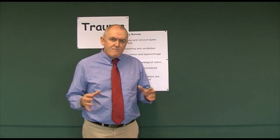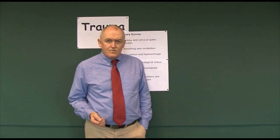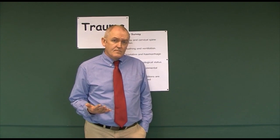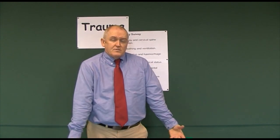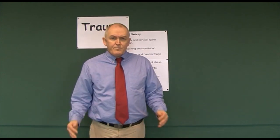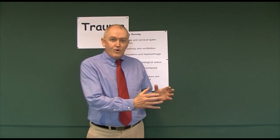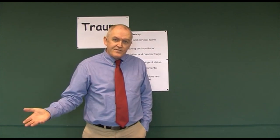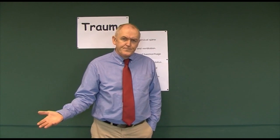And where can hemorrhage occur into? What sort of places are we going to look? Well, hemorrhage can occur onto the floor and 4 more. So onto the floor means it's external, the blood runs out of the patient's body and it just goes onto the floor. Now, when the patient arrives in your care, you may not see a lot of blood on the floor, but there might have been a lot of blood on the floor at the scene of the road traffic accident, or at the scene of the stabbing, or whatever it was.